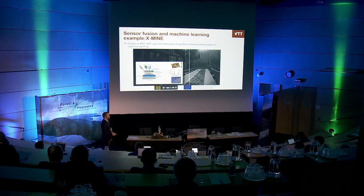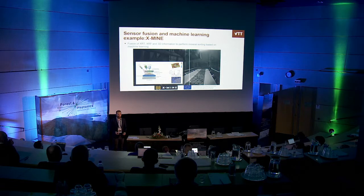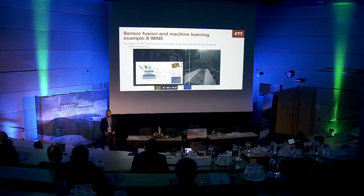And I think this slide pretty much takes me to the end of the presentation, and I hope I was able to give you a glimpse of what machine vision can do. And just a concluding statement, and the answer to the topic, is that if we combine artificial intelligence and machine learning with the novel imaging methods, I think it creates very interesting possibilities for the future for machine vision and for the forest industry as well.